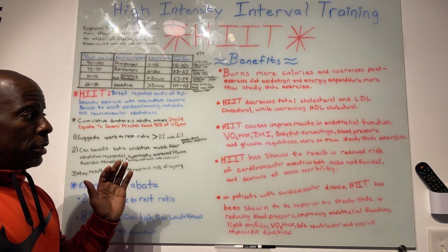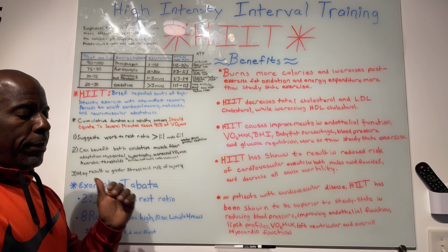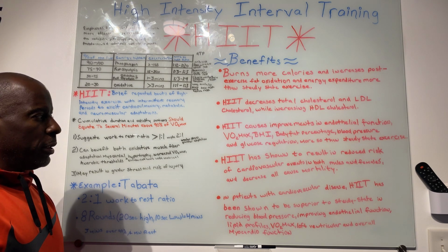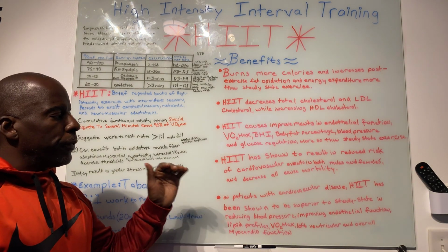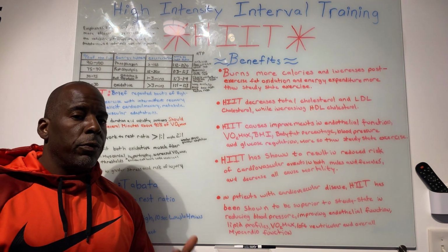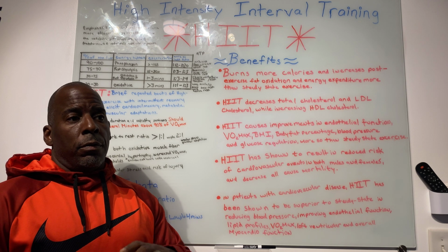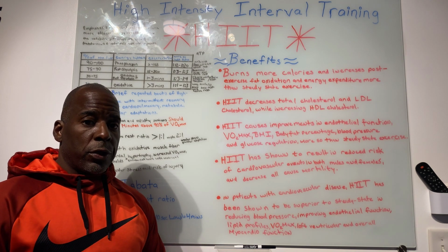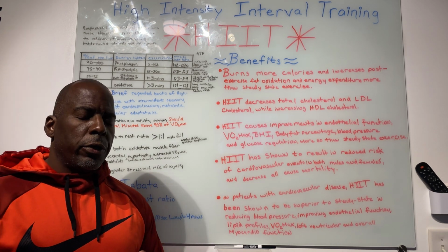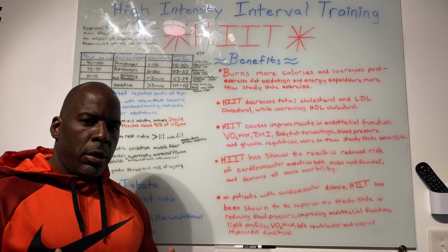XYZ. HIIT has a much greater ability to make the body adapt because it has a greater stress on the body. So again, HIIT is going to improve your body's ability to utilize oxygen as energy. HIIT is going to reduce your body fat percentage. It's going to help you with your BMI. HIIT, due to its stress on the heart, is actually going to help you improve your blood pressure, and it's also going to help regulate and improve your glucose regulation in your body.